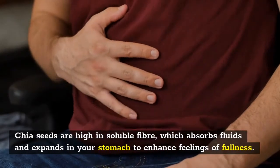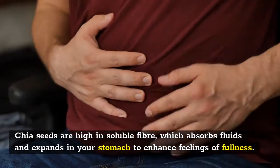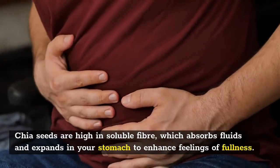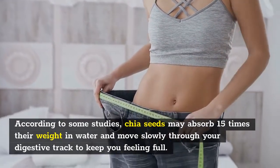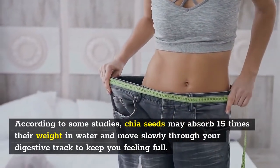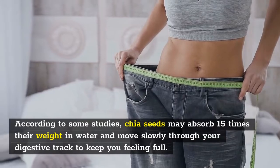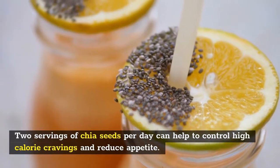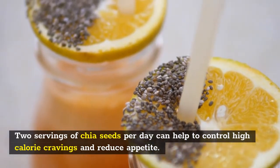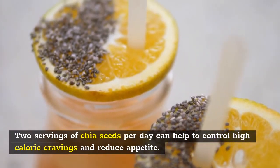Chia seeds are high in soluble fiber, which absorbs fluids and expands in your stomach to enhance feelings of fullness. According to some studies, chia seeds may absorb 15 times their weight in water and move slowly through your digestive tract to keep you feeling full. 2 servings of chia seeds per day can help to control high-calorie cravings and reduce appetite.